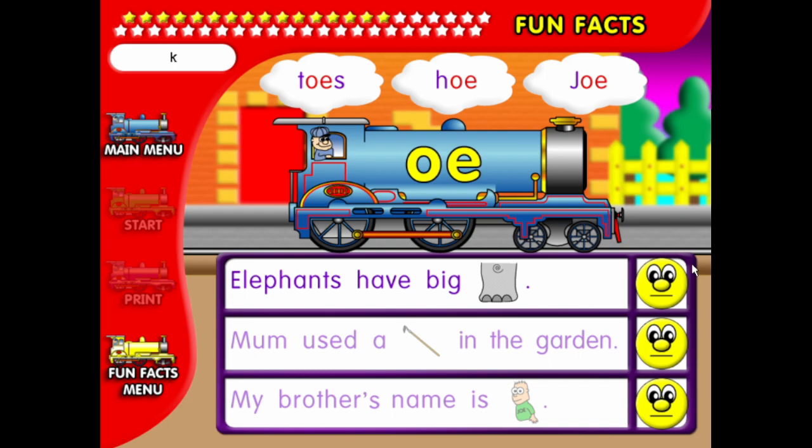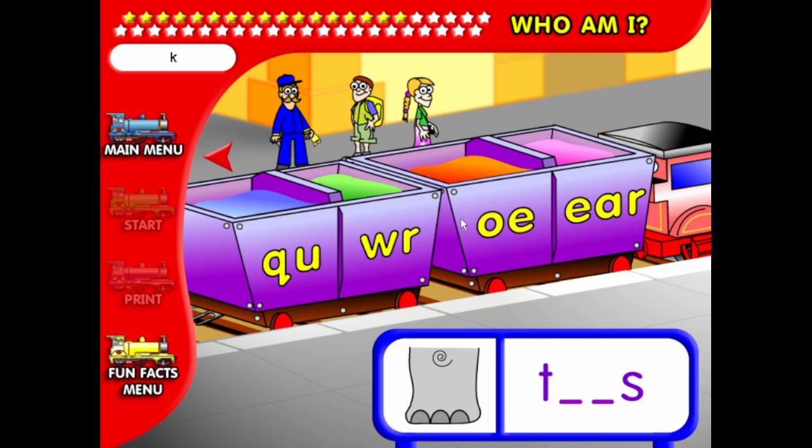Elephants have big toes. Toes, toes. Mum used a hoe in the garden. Hoe. My brother's name is Joe. Joe. Who am I? Choose the correct blend of letters to complete the word.